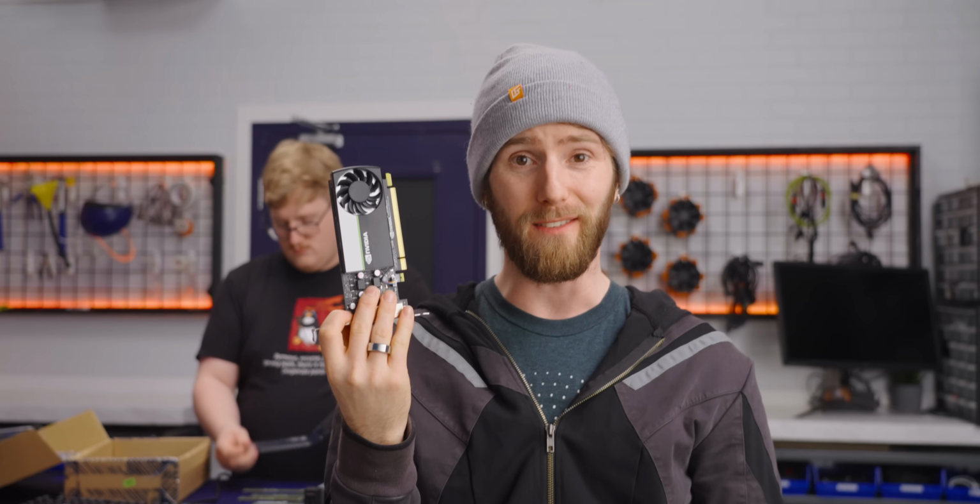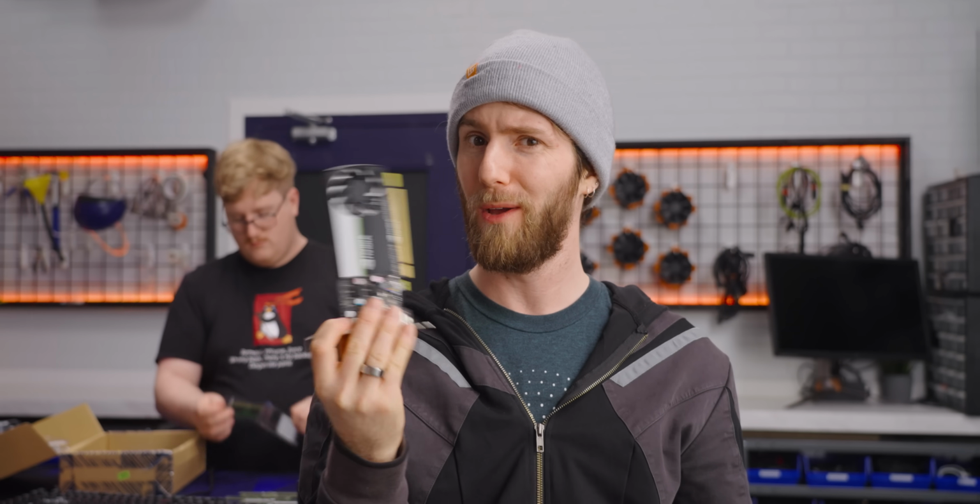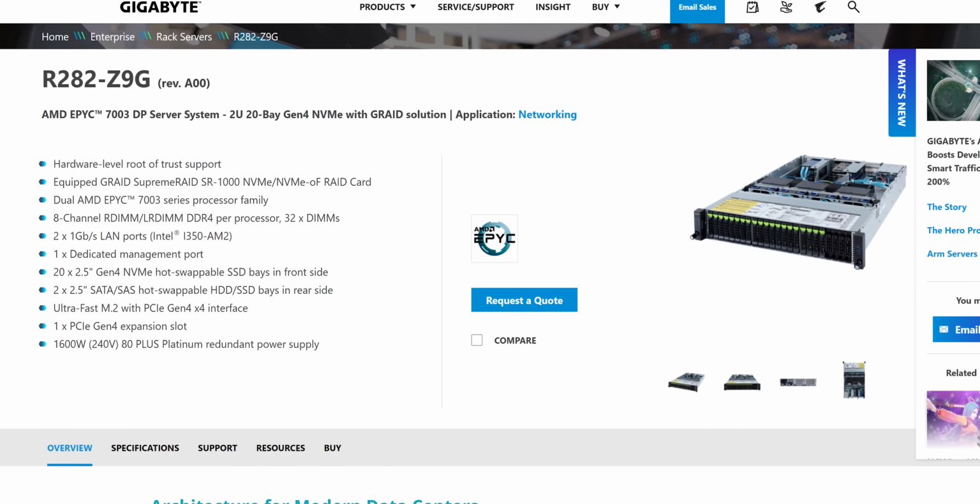Or so they claim. What I think this means is that we could plop this GRAID card into any system and it would just work. We are definitely going to try that later. But for now, we're gonna stick to the validated server that Gigabyte sent over for performance testing.